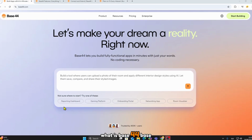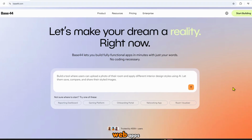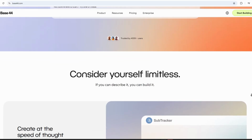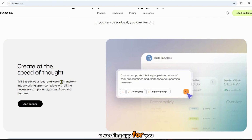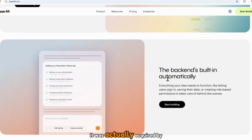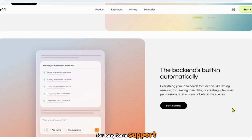What is Base 44? Base 44 is a no-code, AI-driven platform designed to help you build web apps without having to worry about coding, hosting, or database setup. Instead of dealing with all the technical overhead, you can just describe your idea, and Base 44 will generate a working app for you, including the design, the backend, the login system, and even analytics. It was actually acquired by Wix earlier this year, which gives it more credibility for long-term support.